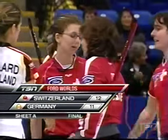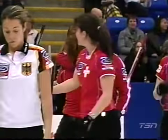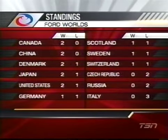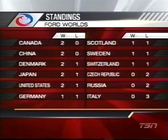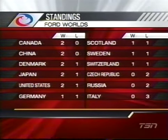Wow, 12-11 the final. Switzerland is now 1-1, as is Germany. So through four draws, the Canadians are sitting top of the table, along with the surprising Chinese, on through the Italians, who are on the bottom, still looking for their first win, 0-3.